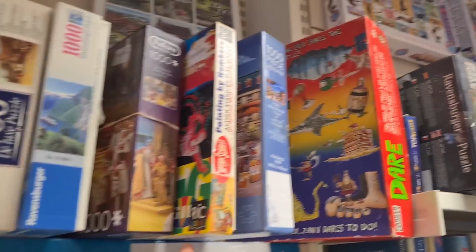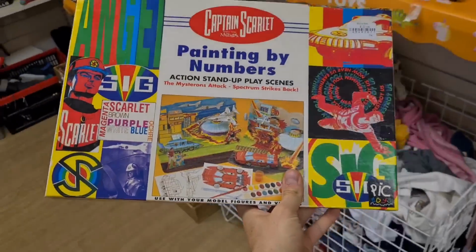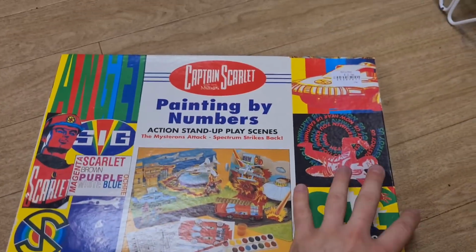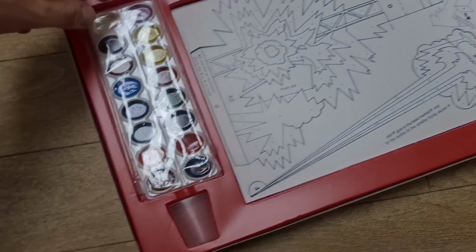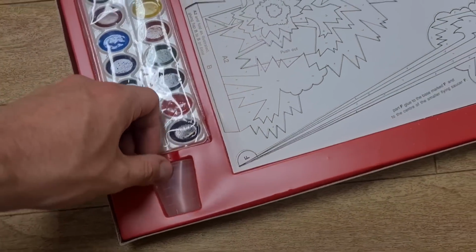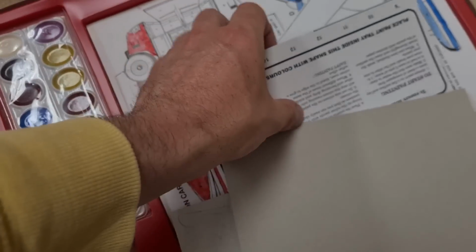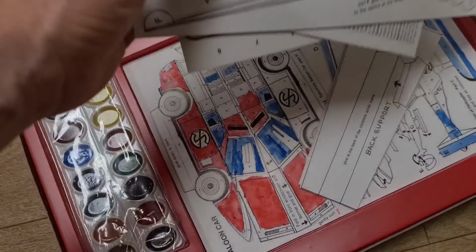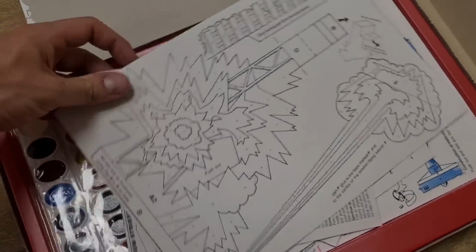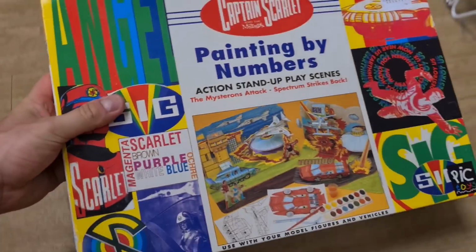Here's an interesting one up here, look. Captain Scarlet, paint by numbers. No solds on eBay, but there's a couple listed for 10 to 15 plus post. They want 3 quid for it. So it looks like it hasn't been used. All the paints are still sealed. Lots of sheets. Oh no, it has been used. Look at that. Coloured in underneath. Nah. This is the type of thing, right? I think you'll only buy if it is brand new and hasn't been used. So we'll put that one back on the shelf.